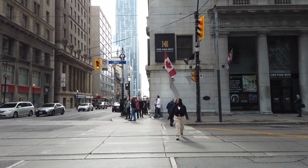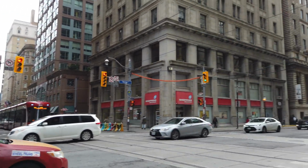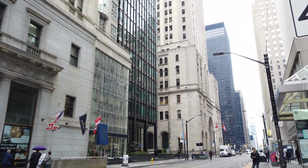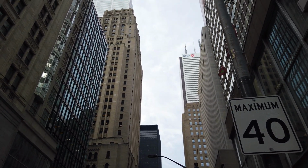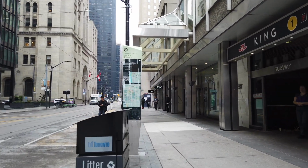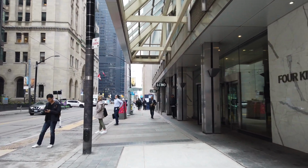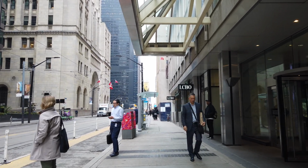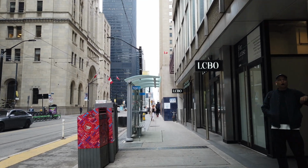We're back on King Street. We're going to make our way west once again. And the next street to take us back up to Queen will be Bay Street, right through the very heart of the financial district.